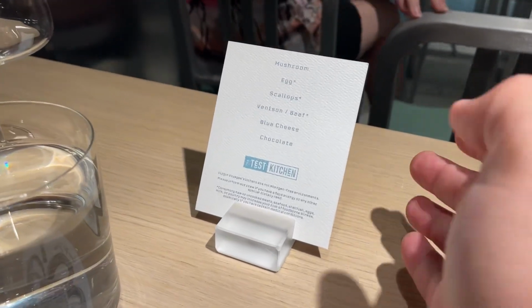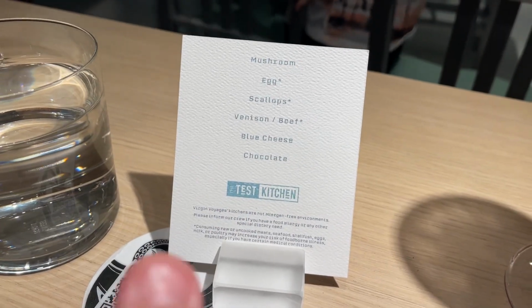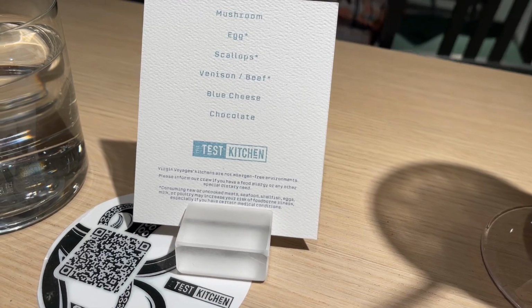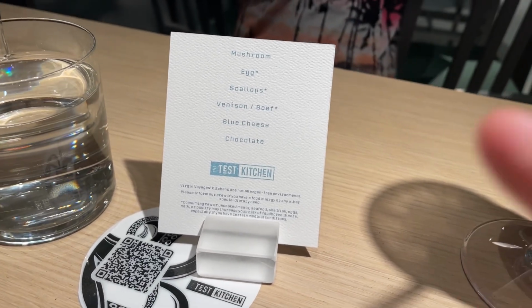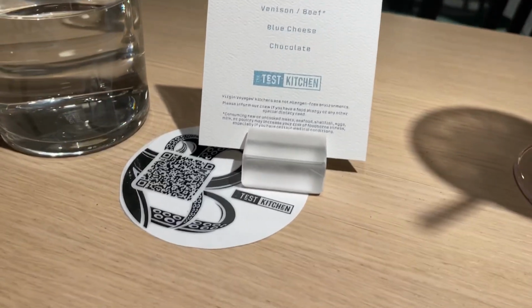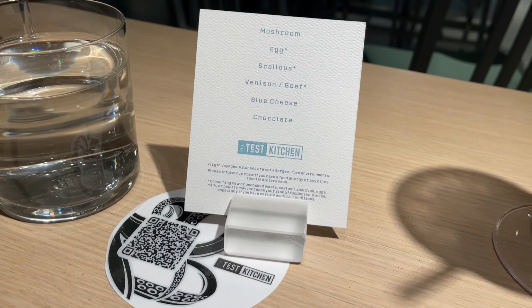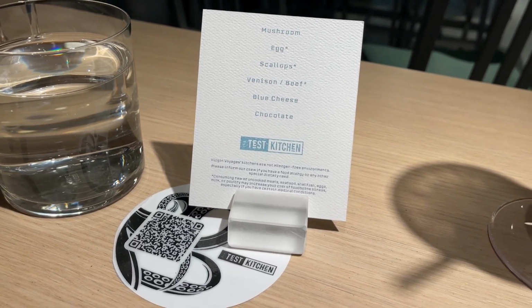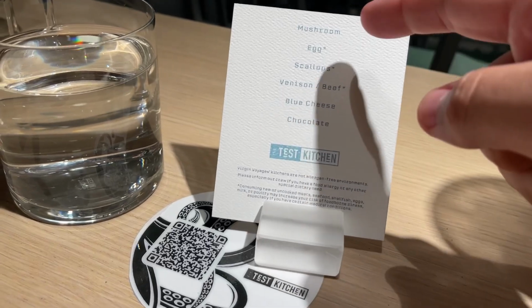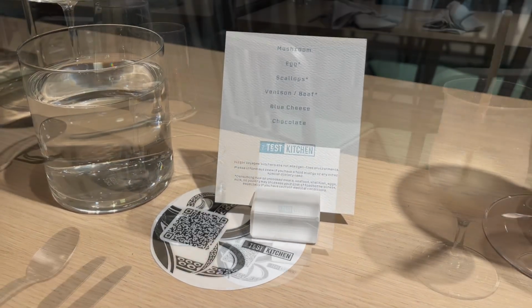They have a ready-to-go menu. You don't have to choose. Tonight's menu is mushroom, eggs, scallops, venison or beef, blue cheese and chocolate. So it's 6 courses included, but the drinking package is between $25 and $45, and they have 6 different drinks, with each drink coming with each course. It's pretty cool.